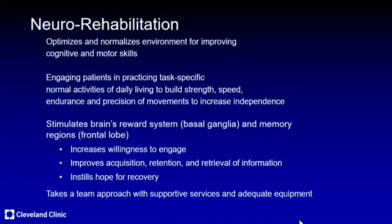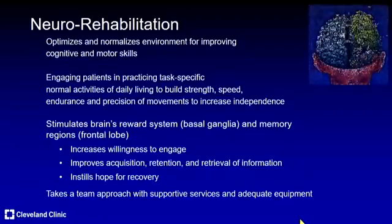Okay, and there are parts of the brain that can be stimulated with this normalcy in their activities. And that is the reward system, the basal ganglia, and then along with the memory regions in the frontal lobe for increasing willingness to engage, acquisition, retention, and retrieval of information, as well as, and very importantly, just instilling hope. It's quite something when the patient's brain begins to clear, and then you begin to progress their mobilization out of bed, into a chair, and even out of their room. It's really remarkable to watch their expression.